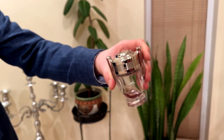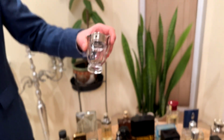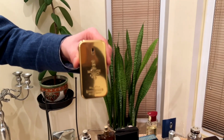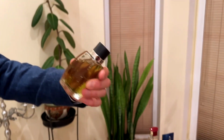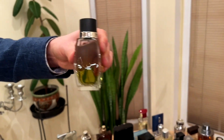Invictus from Paco Rabanne. Sadly, he's passed away, Paco Rabanne. And another one from Paco Rabanne is 1 Million. I've almost used full bottles of these two. The next is from the house of Azzaro. It's Pure Vetiver. It's my father's fragrance.